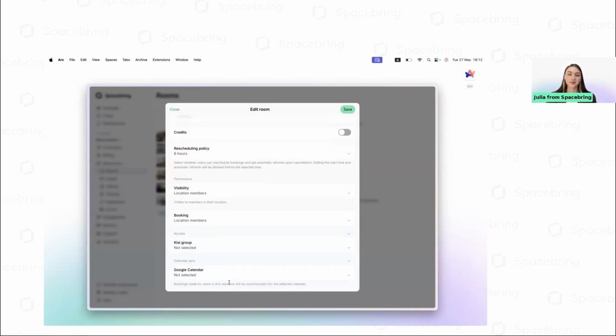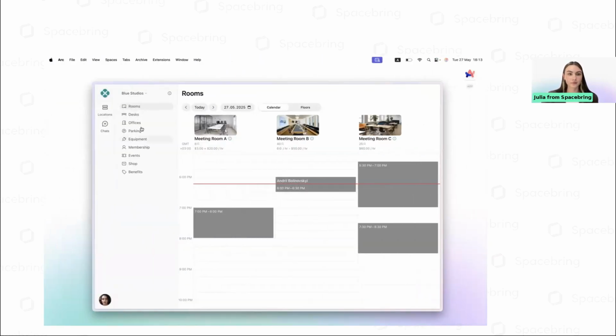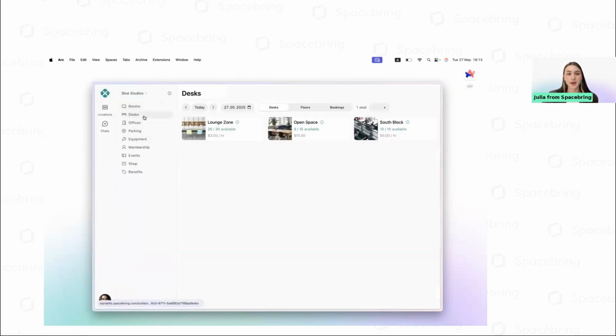And that's not all, because we also have the integration with Google Calendar, which allows you to sync your room and desk bookings to the necessary Google Calendar. And as you already saw, your customers can make bookings on the rooms and desks page.